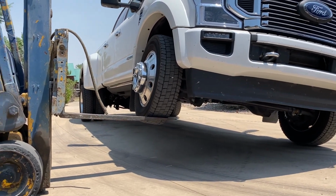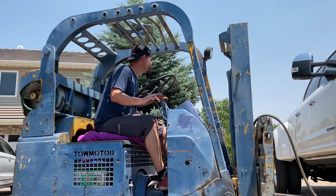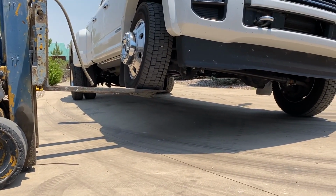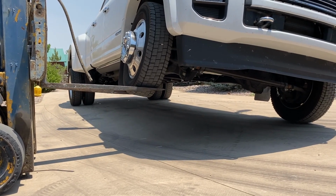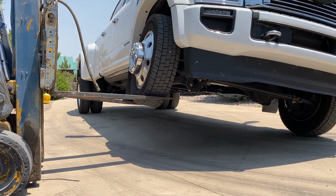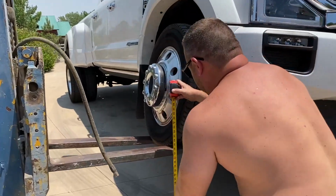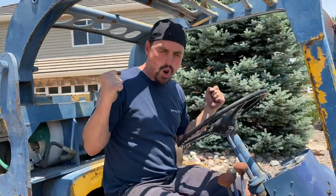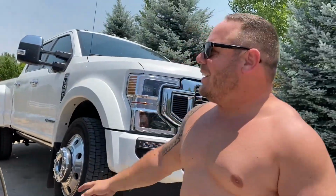Holy shit! This might have more articulation than your rig! Hey, hey, hey, hey! There you go. Oh my god! That's so wicked! That's not bad! 19 and a half inches. 19 and a half! Woo! Wait, let me disconnect the sway bar.